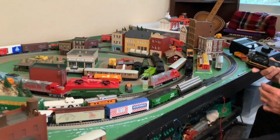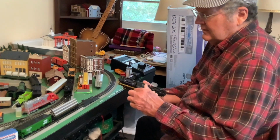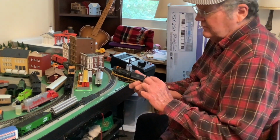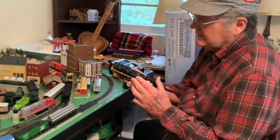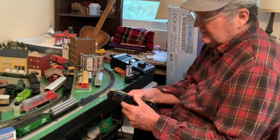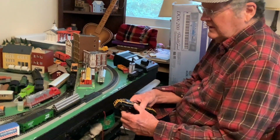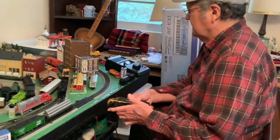Now this Seaboard Coastline is a very heavy locomotive. It's powered from both trucks. It says Lima, made in Italy. It's one of the best operating diesel engines that I have.